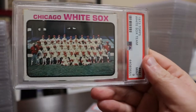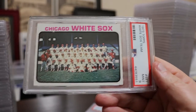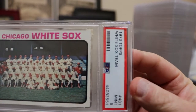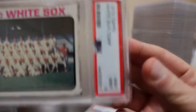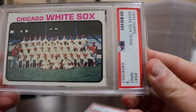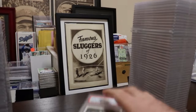Hey guys, it looks like my video took a crap on me. I don't know, my battery died or whatever it was, but I'll start from where we got stopped off, dropped off from, whatever you want to call it. So 1973 Topps, Chicago White Sox team. This was the beautiful PSA 9. So let me go ahead and show that off right there. Really, really happy about that one. So not every day you get a '73 PSA 9.